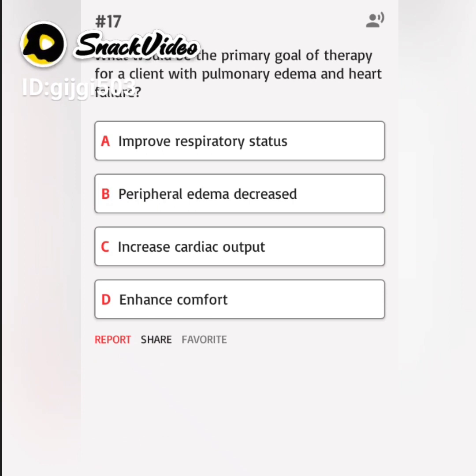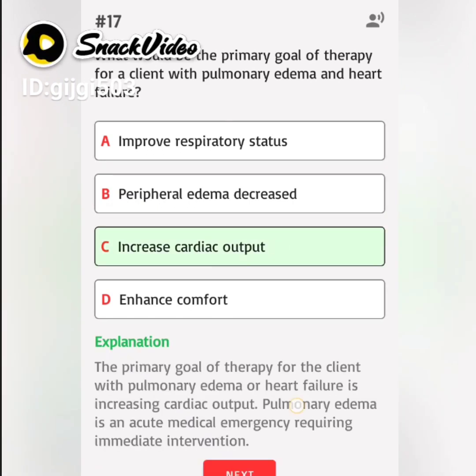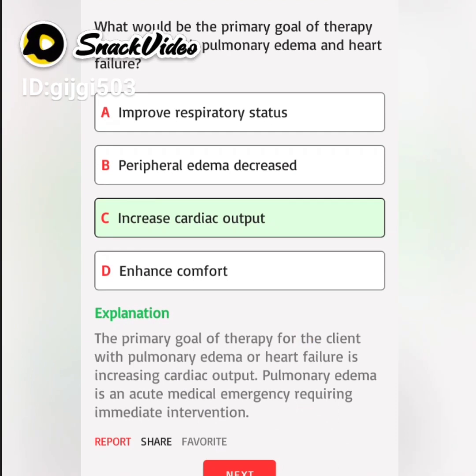What would be the primary goal of therapy for a client with pulmonary edema and heart failure? A. Improve respiratory status. Correct answer. The primary goal of therapy for the client with pulmonary edema or heart failure is increasing cardiac output. Pulmonary edema is an acute medical emergency requiring immediate intervention.